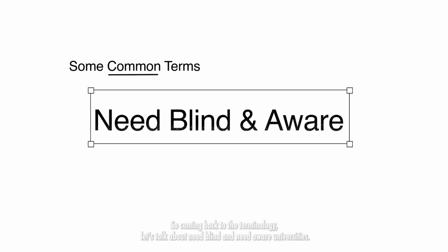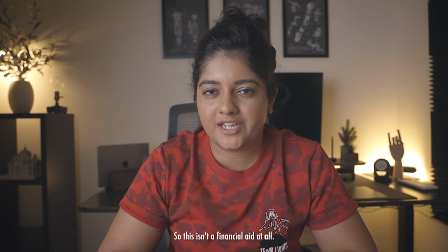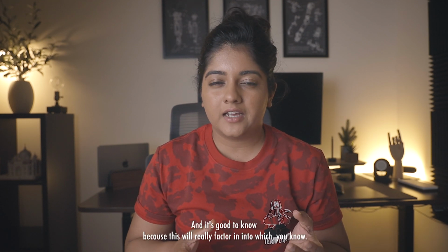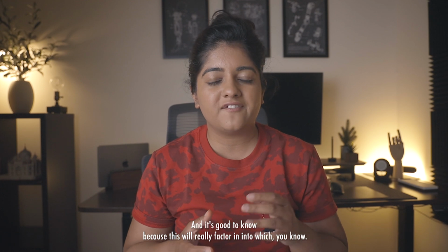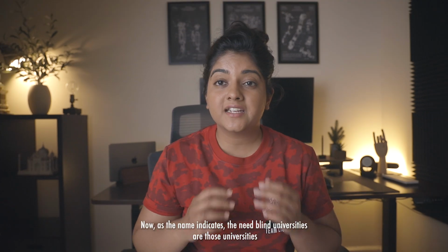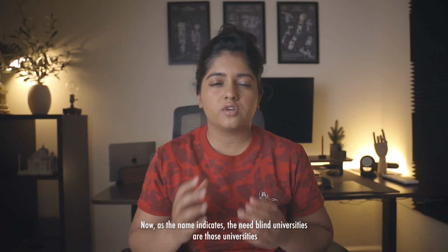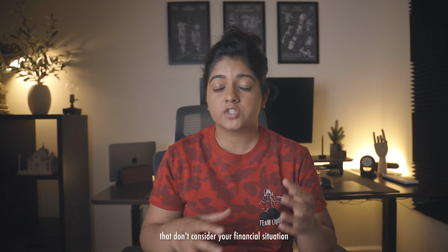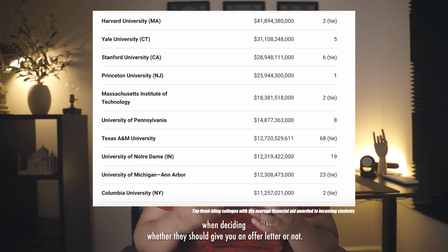So coming back to the terminology, let's talk about need-blind and need-aware universities. And guess what, guys? This isn't a financial aid at all. It's just a policy that universities have. And it's good to know because this will really factor into which universities make it into your college list and which ones don't. As the name indicates, need-blind universities are those that don't consider your financial situation when deciding whether they should give you an offer letter or not.